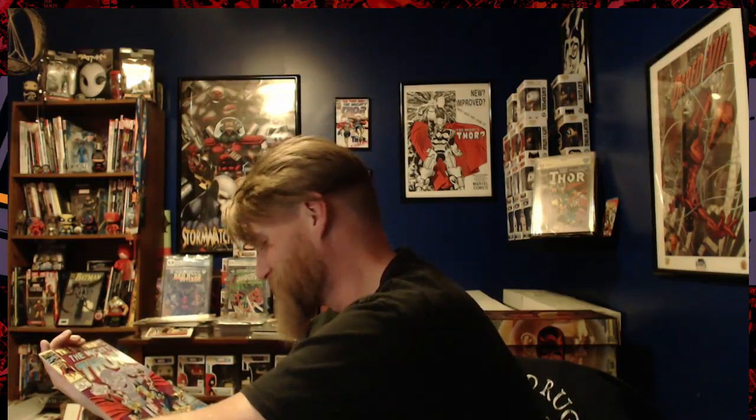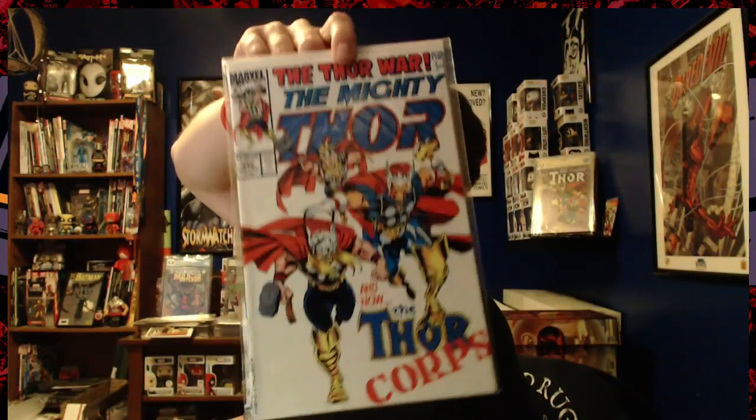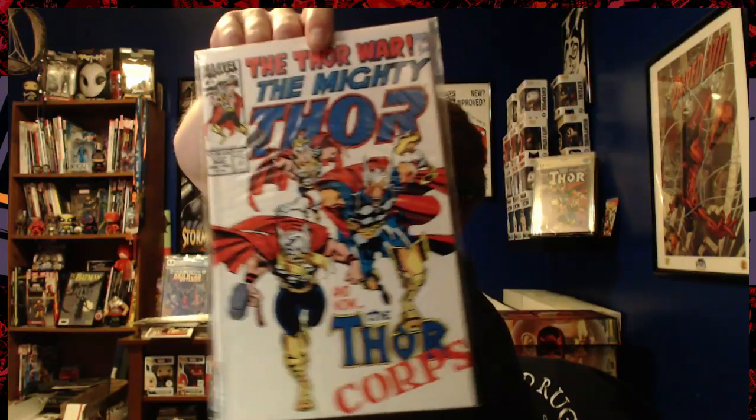There's a whole lot on this cover, too. The master plan of Tomorrow Man revealed. When hammers clash, plus Tales of Asgard. I mean, you need more Tales of Asgard. That's a given. There can never be too many Tales of Asgard. Thor 440. Here we go with the beginning of the Thor Corps, because Beta Ray Bill.